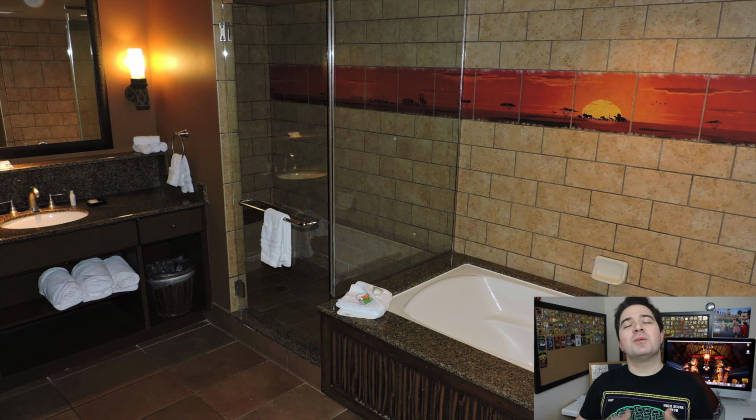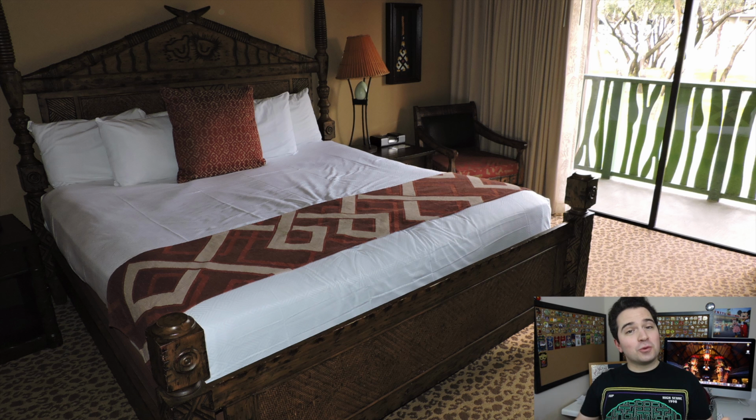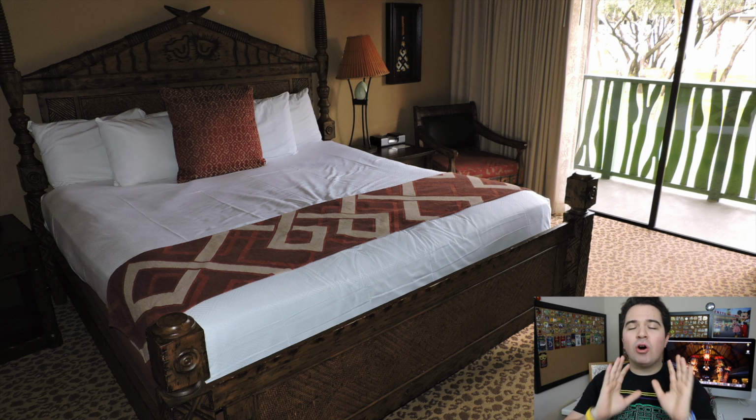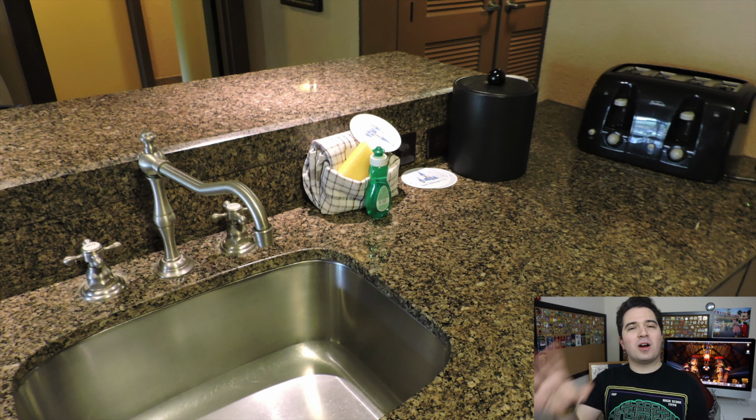Now, these pictures were from a two-bedroom villa. You'll notice here the mural on the wall in the shower, and the bathroom is just truly incredible. The master bedroom, truly amazing with the Lion King headboard up there. It's roomy, it's comfortable, and it takes you to a whole new world that you never thought existed. There are many amenities to staying at a villa at Walt Disney World, including that washer and dryer and the kitchen that's set up right in your room.